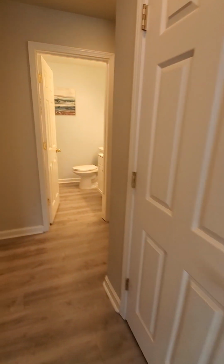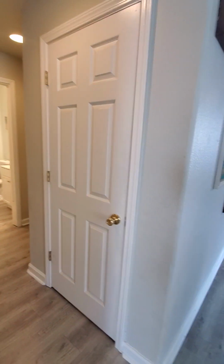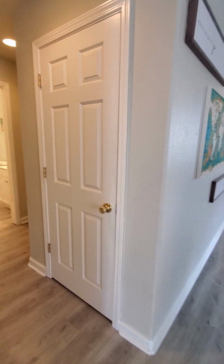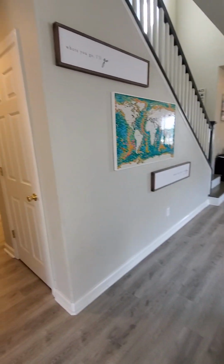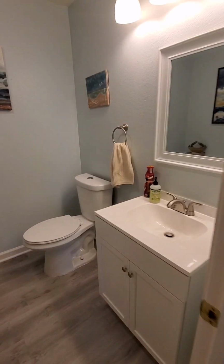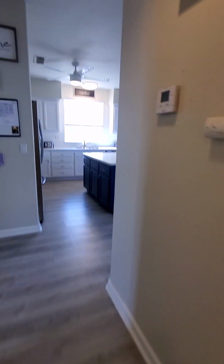Stainless steel appliances. It's a really large closet right here. I'm not going to open it at the seller's request at this moment, but it's a very large closet that goes all the way underneath the stairs, so you have a lot of space. Another upgraded bathroom, half bath here. Same standalone vanity. Got some space for some shelving or whatever it is you'd like to put back there.